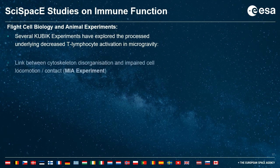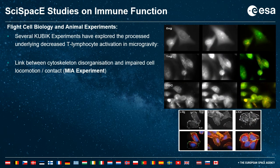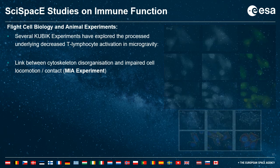So some of the examples of what has been observed is actually changes in the cytoskeleton in monocytes and T cells, which then impair the locomotion of those cells, and then that can potentially prevent those cells from coming together, which is an important part of immune signaling. So that gives you one piece of data there.